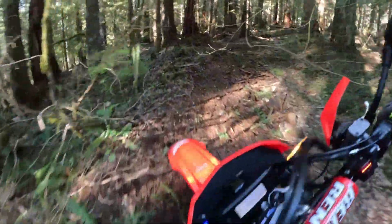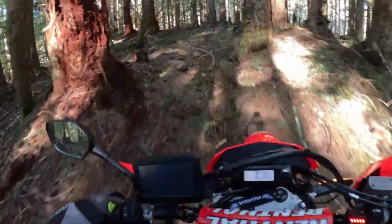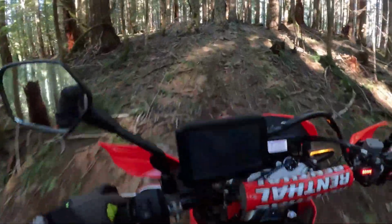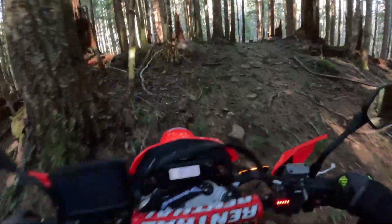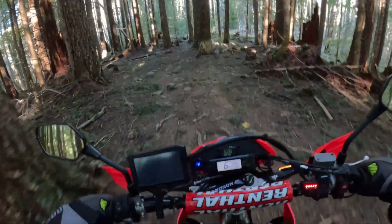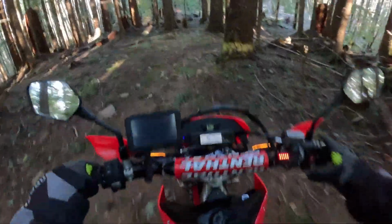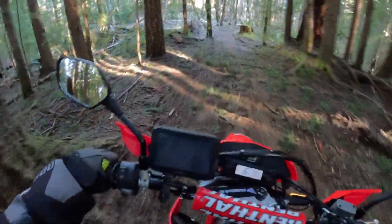I came up here before and used just the throttle only, and I was getting some flame outs. But when I'm keeping my throttle fairly constant and feathering the clutch, I don't find that I'm getting the flame outs as much, so worth noting. But no, this bike's feeling good. Feeling really good, actually.